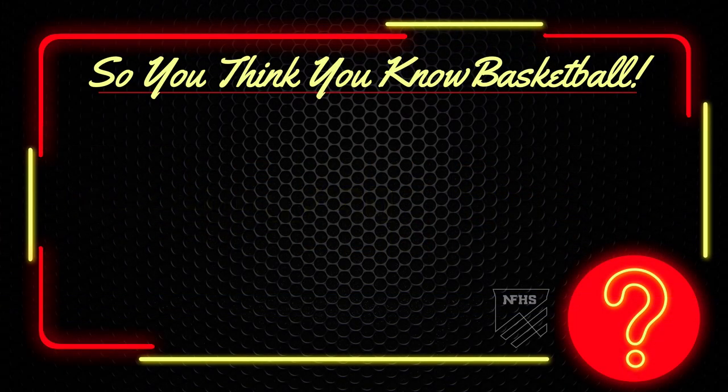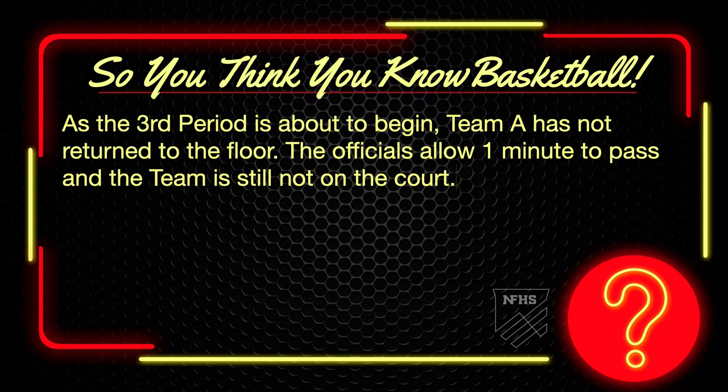Question 20. Okay, after halftime, one team is on the floor, one team is not. The clock expires. Team A is not on the court. The officials properly let 1 minute expire. They could do that with a handheld stopwatch device, as if the table was measuring a 60-second timeout. Or they could have them put a minute on the clock and run it down. Both are options. But 1 minute has passed. The team is still not here. That is a team technical foul by rule. Officials handled it properly, waited for the minute to expire, and then they would assess a team technical foul.